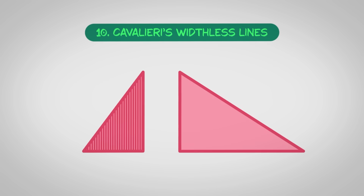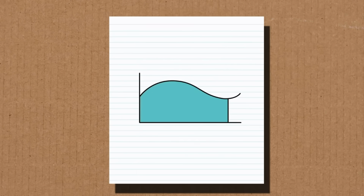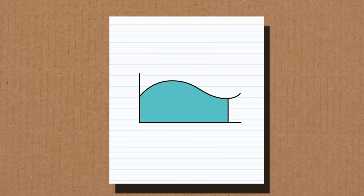Cavalieri's widthless lines. Staying with the calculus theme, this next paradox was a stepping stone to the modern idea of integration. In the early 17th century, Italian mathematician Bonaventura Cavalieri wondered how to find the area of complicated shapes that didn't have a neat formula. He wondered if we could use the formulas for shapes we already knew to calculate the area of shapes we didn't know.